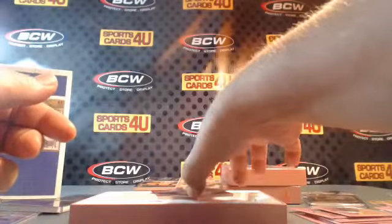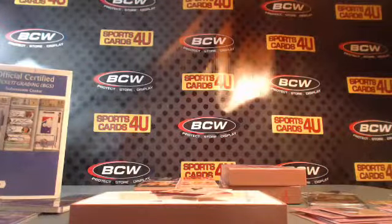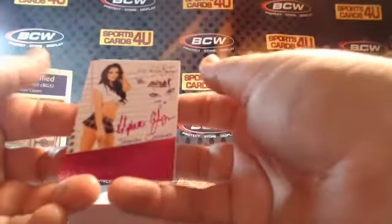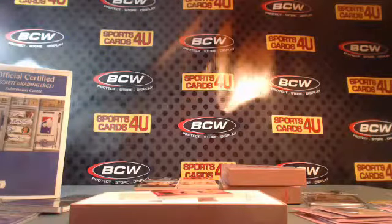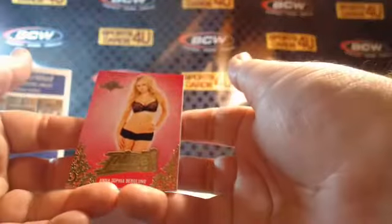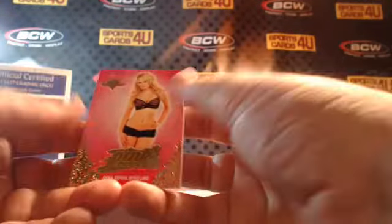Eclectic! 2 out of 3, Cassandra Lynn. Hot for Teacher, 4 out of 5, Stephanie Costanza. Fifteen out of 20, gold foil, premium base, Anna Sophia Berglund.